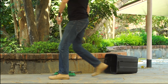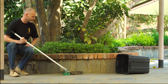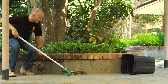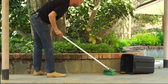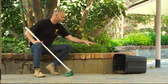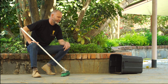This snake, as you can see, wants only one thing: to get away from me. It wants to hide somewhere dark, so I need to give him that opportunity. And the only thing I need to do is gently nudge him towards where he can hide. He will now catch himself. I don't even have to do anything anymore. It will feel safe in this, because it feels like a burrow. From here it feels safe, protected, and it can defend itself.